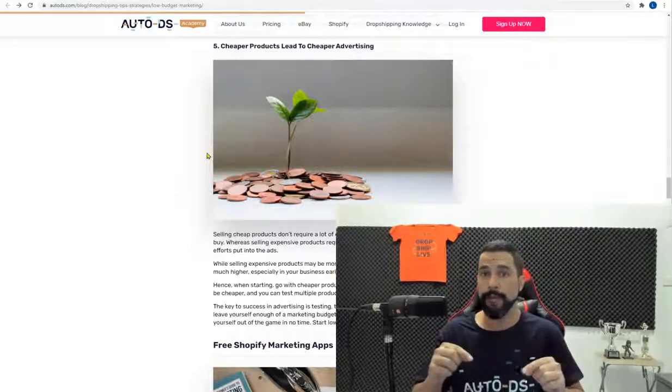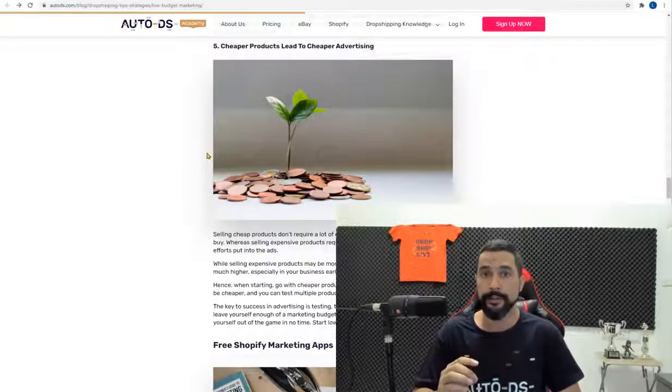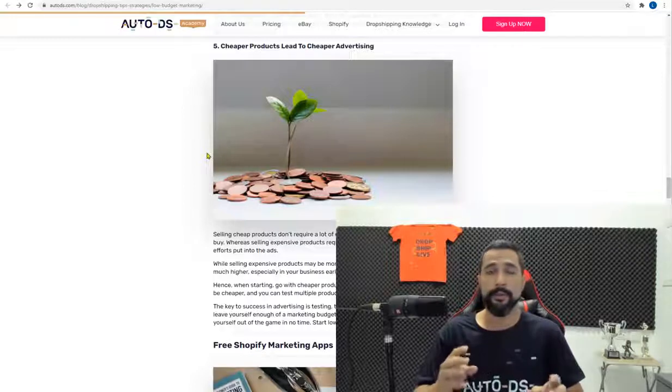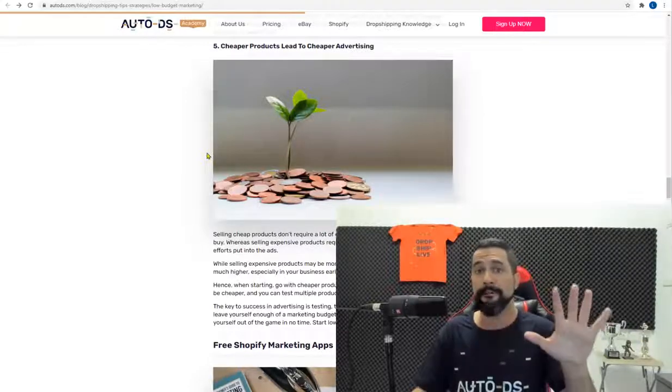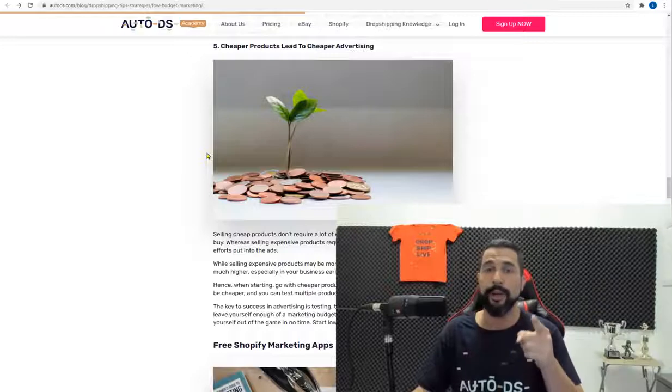So start with cheaper items. It doesn't mean that you need to profit less. You can still make 40-50% profit on cheaper items. You'll just have a much higher chance of selling them. And once you start selling cheap items, you'll also know how to sell the more expensive ones. Start with the cheaper ones, and as I said before, gradually increase. So that's my fifth marketing technique to market your store while on a budget.